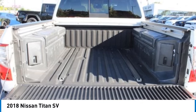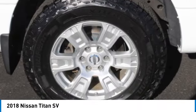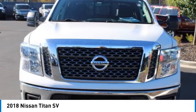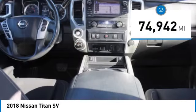The massive interior cabin boasts a fold-up rear bench seat and a flat loading floor. When it comes to power and comfort, the Titan can't be beat. This vehicle has less than 75,000 miles.